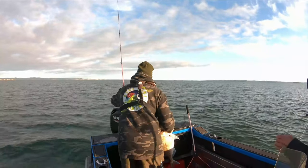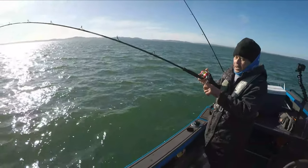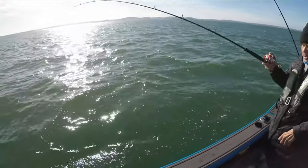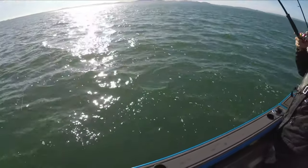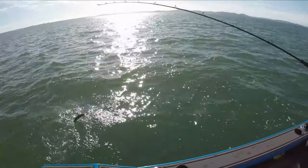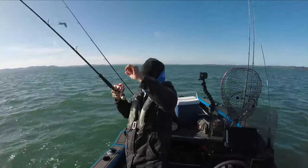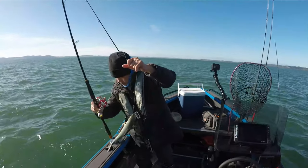Okay, my turn. I think it's a kiwi. Kiwi, you reckon? Yep. Those little kiwi. See? Oh, Pierre. That's all right. Can use it for bait. I don't know. Never mind. Same old, same old.